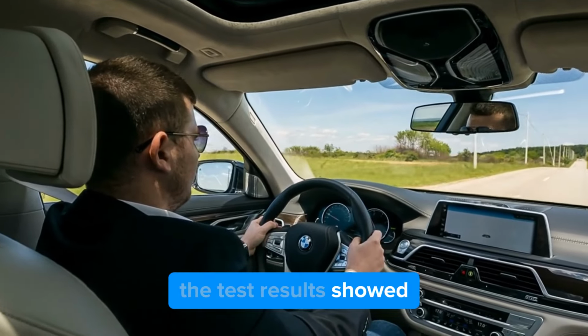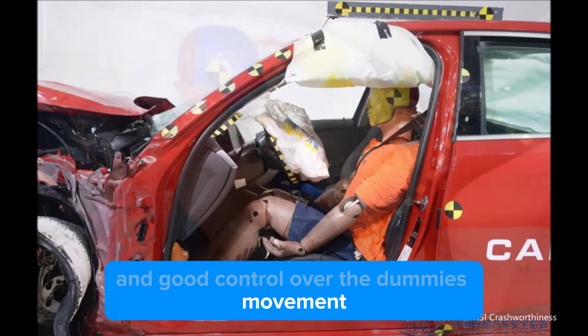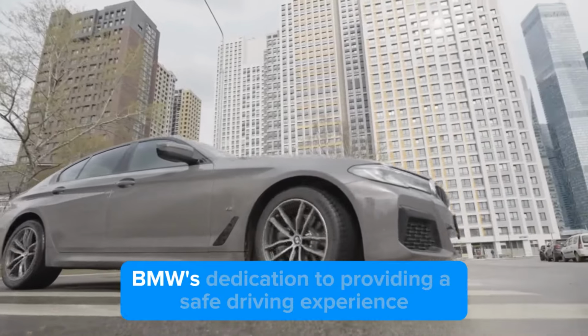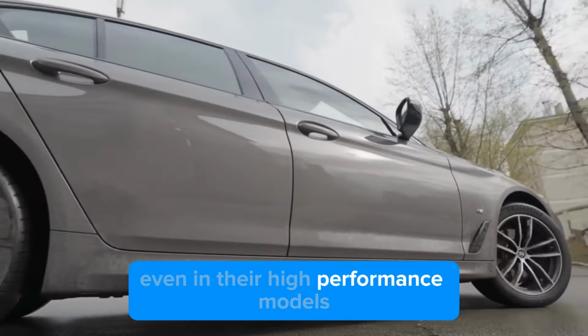The test results showed minimal intrusion into the footwell and good control over the dummy's movement, ensuring that the risk of head, neck, chest, and leg injuries was kept to a minimum. This result reflects BMW's dedication to providing a safe driving experience, even in their high-performance models.